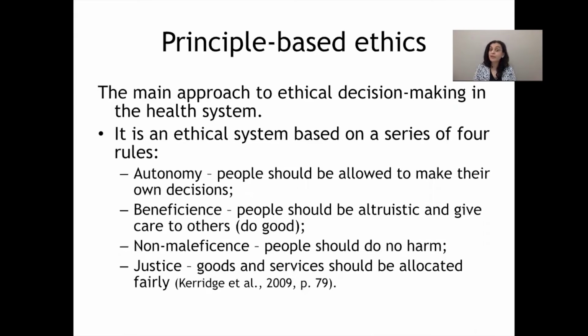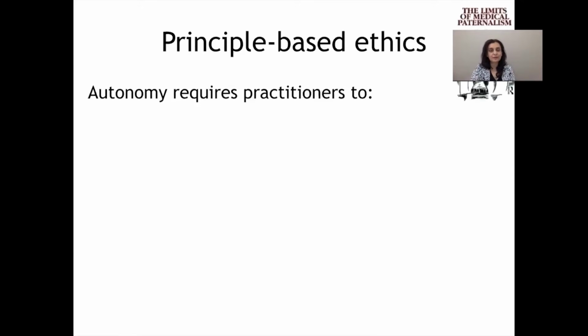Non-maleficence, which is the idea of people doing no harm. And you can see that beneficence and non-maleficence are 2 sides of the same coin. One is proactive in action, that is doing good, and the other is refraining from harm, which is non-action. And then the idea of justice. So the concept that goods and services should be allocated fairly, based on need, not based on equity. And we come back and we discuss that in a few lectures' time.